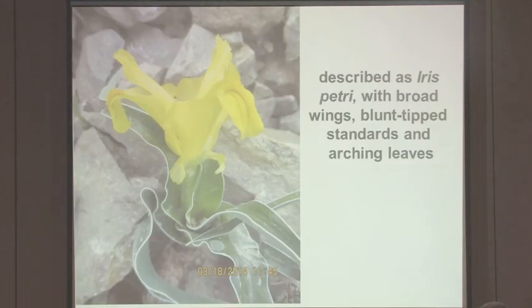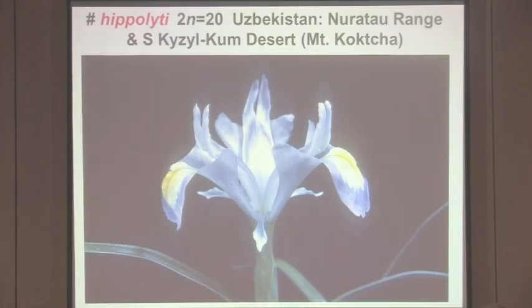And Petrii with broad wings, but then Iris svetlanae has broad wings, blunt tip standards, which most svetlanae have, and arching leaves, which, as you've seen from the previous images, Iris svetlanae has. So sometimes I lose my patience with these botanists. Hippolyte is the 3rd of the Maricandica group, and one of my favorites. It was thought to be endemic to Mankochka, this little hill in the Kizilkum Desert, but we've also found it in the Nuratau range. So it's like a blue or violet version of Svetlanae or Maricandica, if you like.